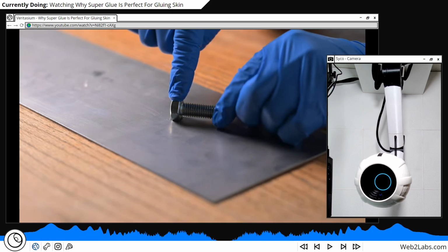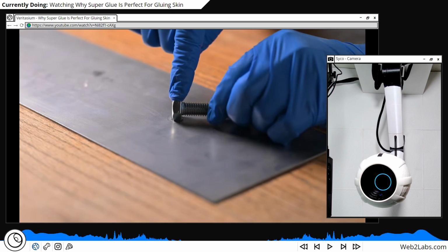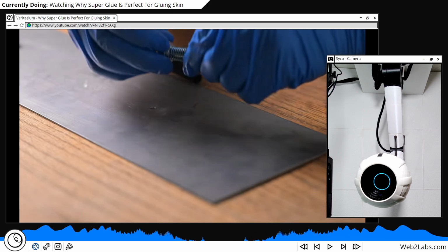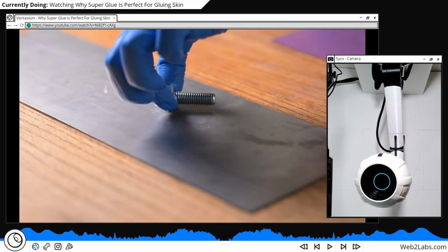There are few crevices or pores for it to cling to. To fix this, you can sand the surfaces to introduce some surface texture. That way, when the liquid glue solidifies, it's stuck in the cracks.